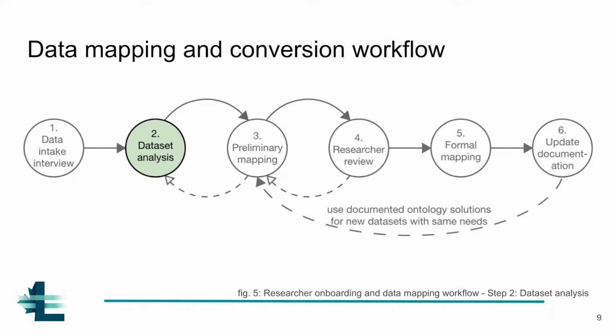After the interview, we receive the researcher's data and do a preliminary analysis. We'll examine any documentation they're able to provide and dive into the data to see what all is in there. There are a number of questions that we ask when we do this, and we'll reach out to the researcher with questions if things come up that we can't figure out an answer to during this process of review.